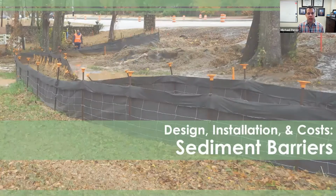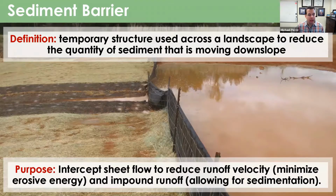So we'll move on now to sediment barriers. This will be our second practice that we're covering today. When we think of a sediment barrier, we look at the definition: it's a temporary structure used across a landscape to reduce the quantity of sediment that's moving downslope. The purpose of using a sediment barrier is to intercept sheet flow, reduce runoff velocity, which minimizes erosive energy, and to impound runoff, allowing for sedimentation.